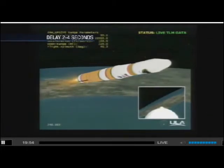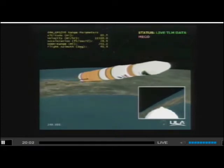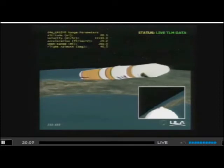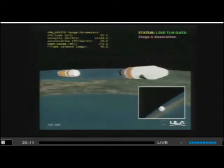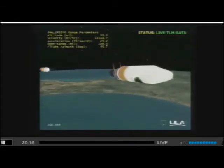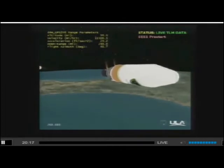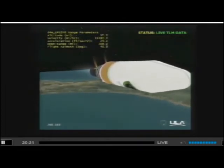RS-68 throttle ramp down in preparation for MECO. We have MECO. Stage separation. Nozzle deployment. Ignition. And full thrust.